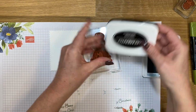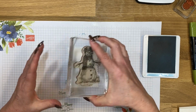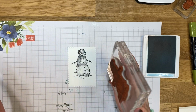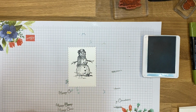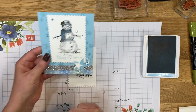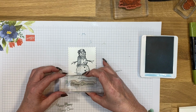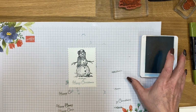Okay. And I'm going to stamp this more towards the top because I want to get my sentiment. When I did my first card, I didn't know where I was going to put my sentiment yet, so I just kind of did it in the middle, but I ended up stamping my sentiment down there at the bottom. So I'm making sure this time I leave enough room so I know I'm going to get that on there nice and clear, just like that.